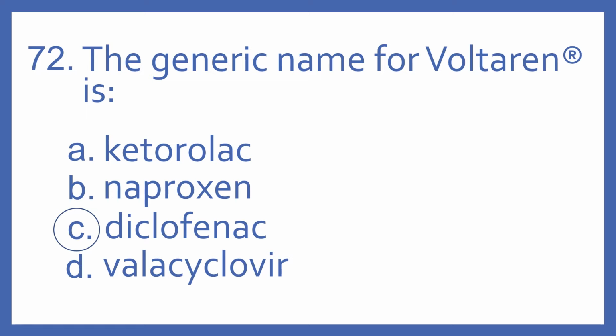Number 72. The generic name for Voltaren is A, ketorolac, B, naproxen, C, diclofenac, or D, valacyclovir.